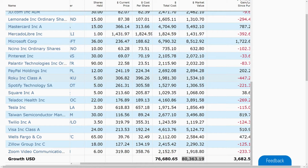Roku, certainly one that will have my attention when it comes to averaging in. Teladoc, I wouldn't say I've been pouring, but I've certainly been putting more money into this company. Long-term potential for this is great.